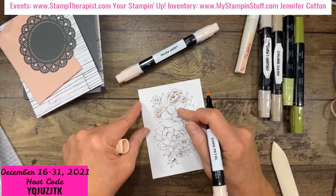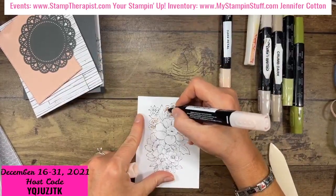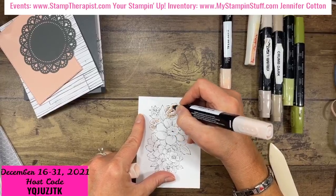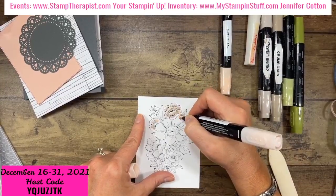These two larger flowers are not going to get colored. The petals are not. So they'll be white. You can really make any of the flowers you want to be white. That way you don't have to color as much. Haha.